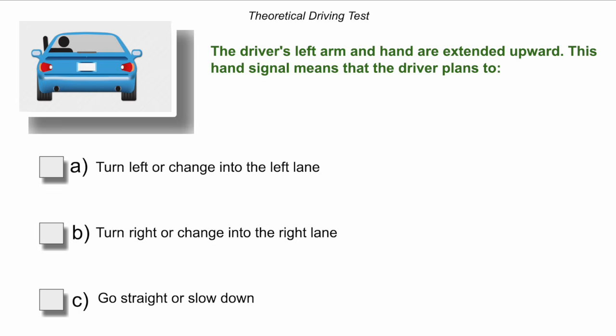The driver's left arm and hand are extended upward. This hand signal means that the driver plans to turn right or change into the right lane.